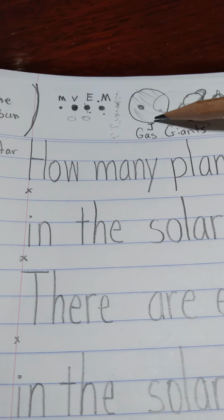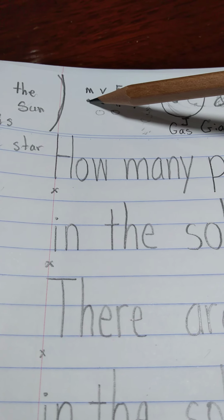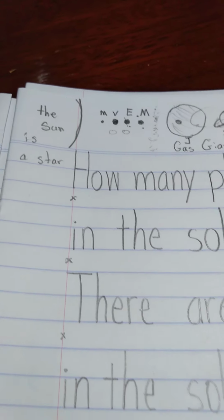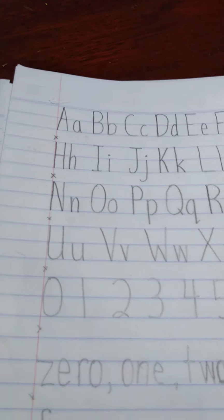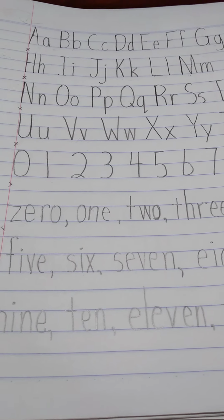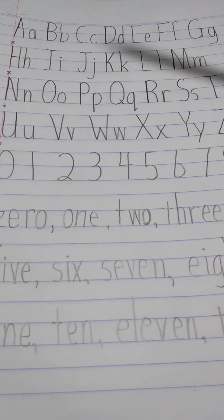is the largest planet and Mercury is the smallest. Alright, good job. Tonight, if there are no clouds, you can see Jupiter, Saturn, Venus and Mars if you look in the sky. Alright, let's look at our alphabet.